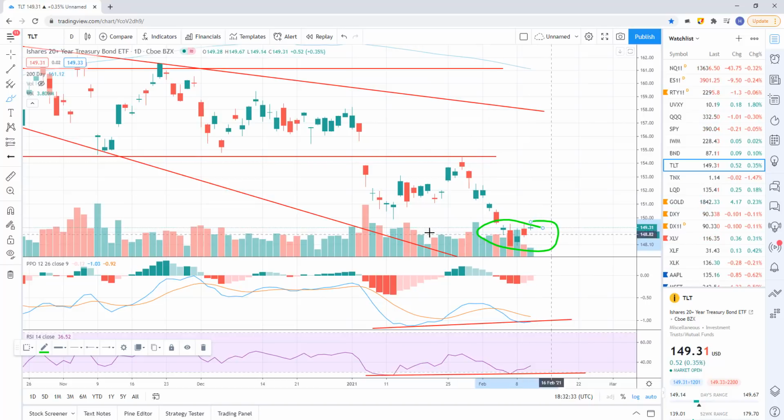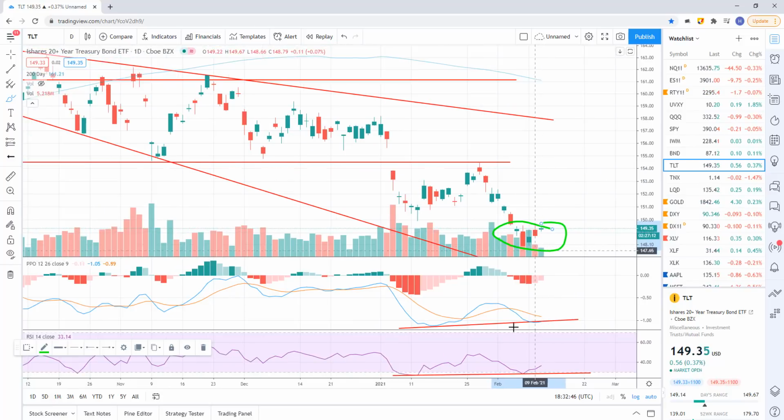And for me, I'm not really trying to trade the long bond. I'm just watching it for signals on what the market's going to do. So if the long bond moves higher, it's likely catching a bid because the market's selling off. So again, I'm seeing some positive momentum in the long bond, which means there's potential buyers here accumulating for protection, if the market's going to sell off.